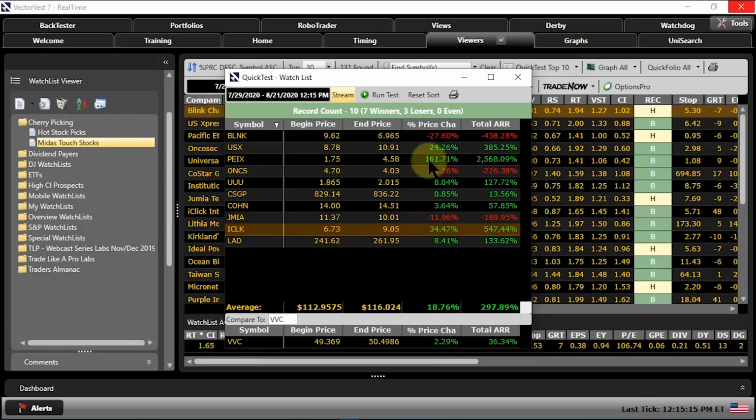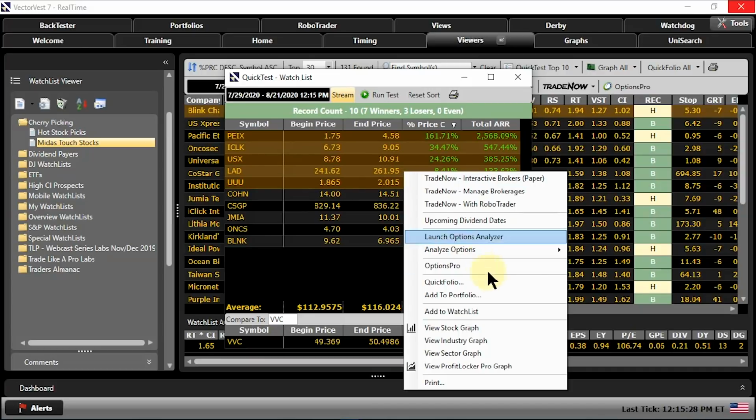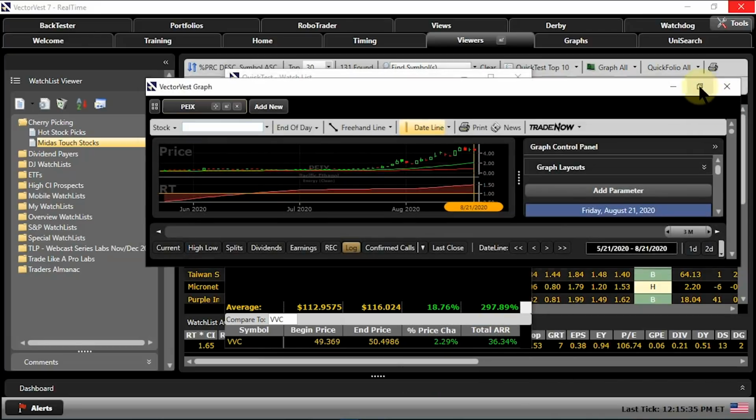in particular the ones that blasted off. So one of the things I like to do is, what are the attributes of the big winners, right? And so let's graph them up. What are the attributes of the big winners? Let's take a look. So did you know you can graph right from the quick test? So I'll just right click, view the stock graphs.